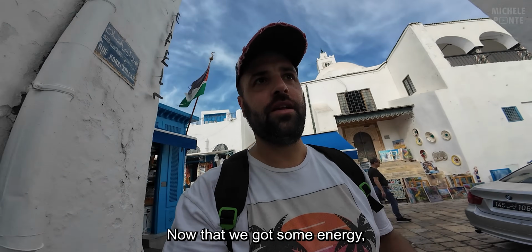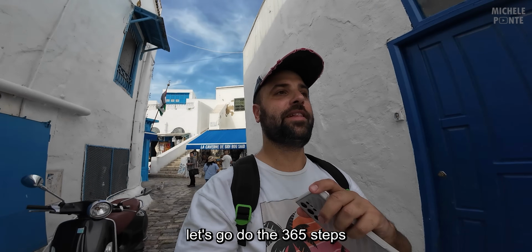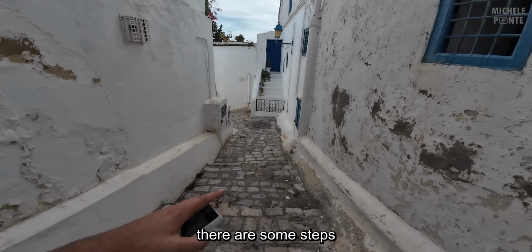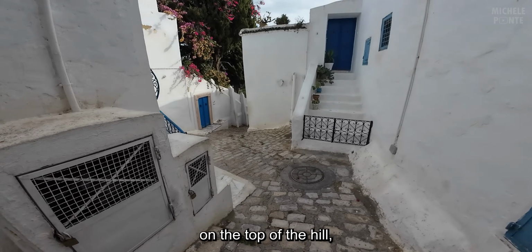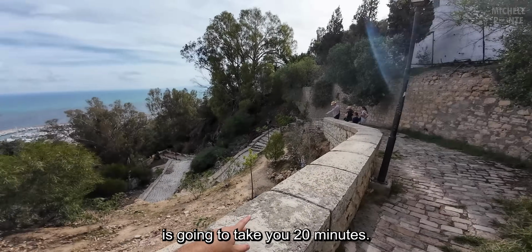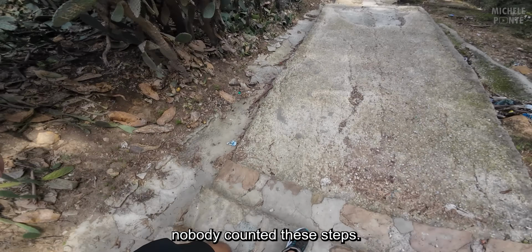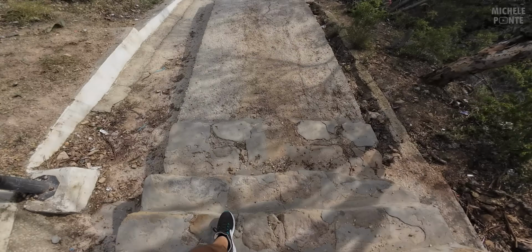Now that we got some energy, let's go do the 365 steps that bring us from the top of this town to the beach. And of course there are some steps before the 365 steps, but you know, when you live on the top of the hill, it is what it is. Apparently if you take the normal road it's gonna take you 20 minutes, therefore these steps should cut directly to the port. My guess is that nobody counted these steps. They said 365 because it's the days of the year.